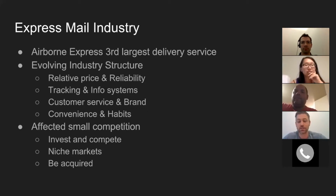In the mail industry structure, it has evolved from taking a package from one location to another in a relatively small location to industrializing through launching this stuff through the air, where they can pretty much deliver it anywhere in the world. They did it through building the business by satisfying customers through relative price, reliability of the service, brand, tracking and information systems, delivery systems, improvement of customer service, convenience, and even habits of those that they serve.